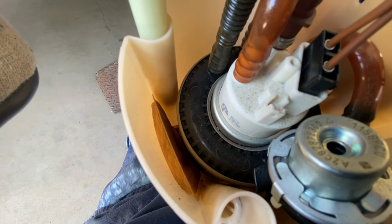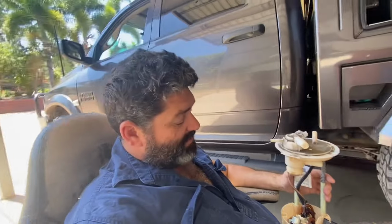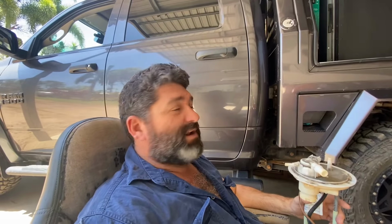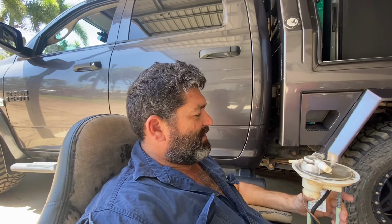It's a strainer in the thing. These Rams have no fuel filter. I rang RAM because I used to get RAM to service it. I always service my own cars, but this thing's under a lease, so I get RAM to service it.